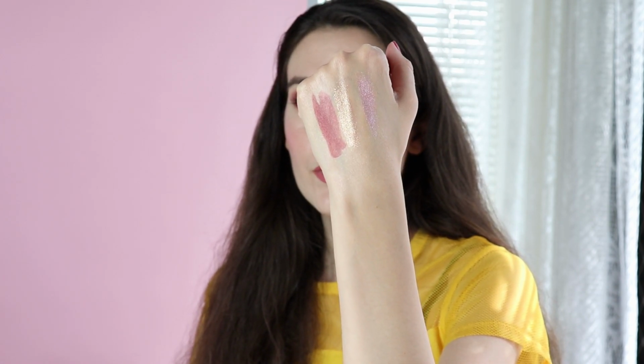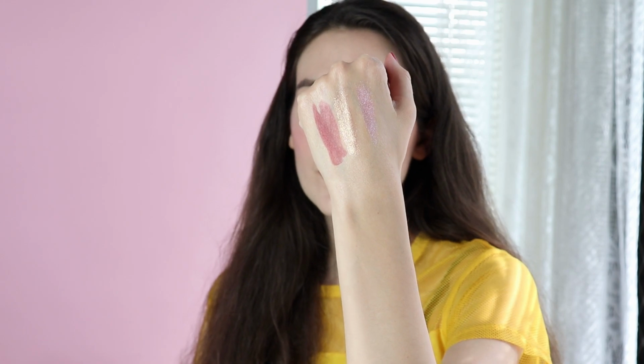It's a very beautiful, I would say, statement nude color. Statement because it does give you some color, as you can see on my lips, but at the same time it's still a nude color. It's still the kind of color that you can wear and pair with any look.